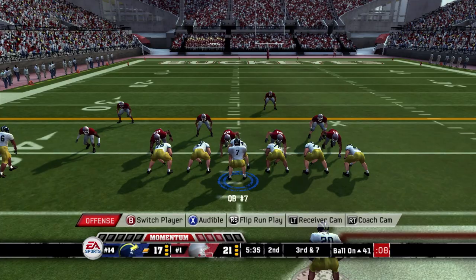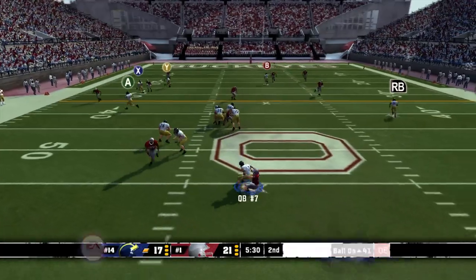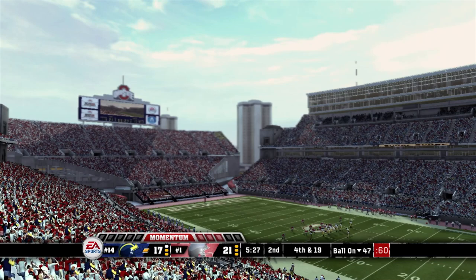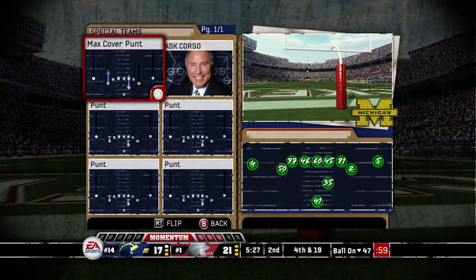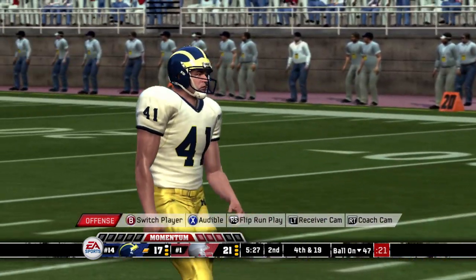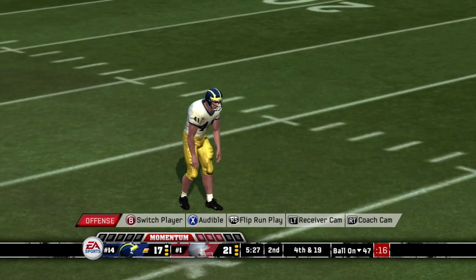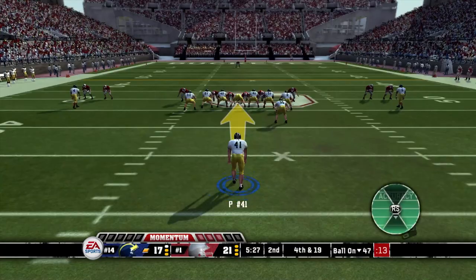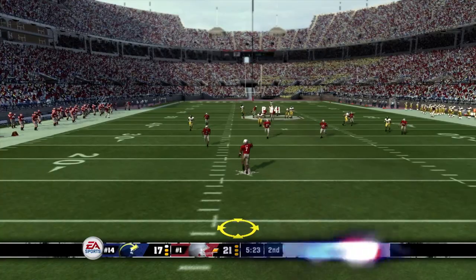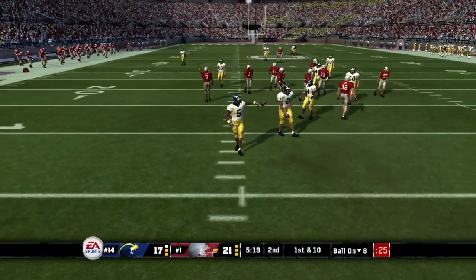Ohio State brings in their nickel package. Drop back to pass. He's under pressure. And he hits him hard at the 47-yard line. Michigan takes a timeout, and they've got two remaining. Number 41 is the punter. Punts the ball away. And they'll down it at the 8-yard line.